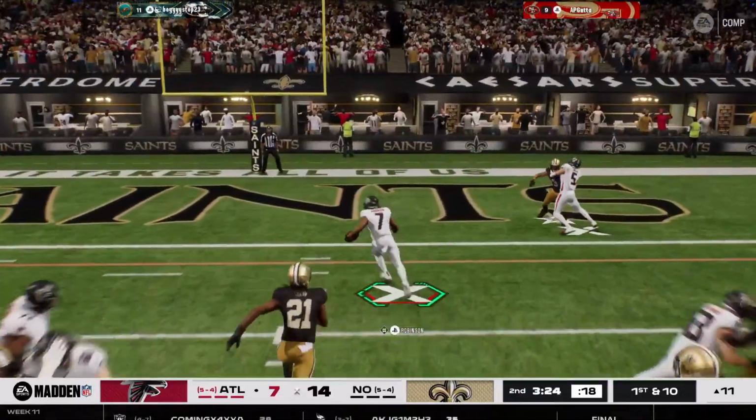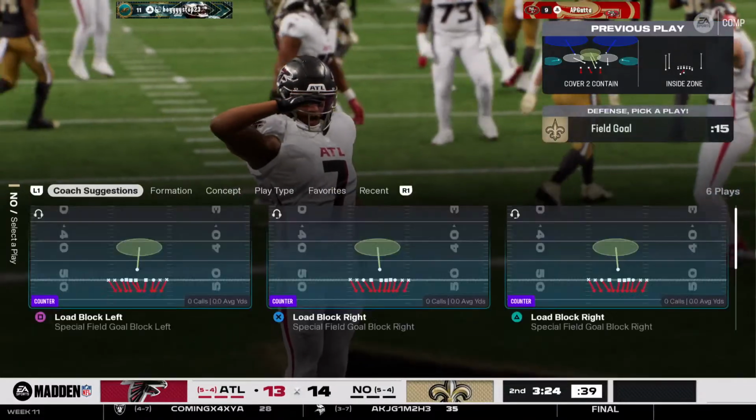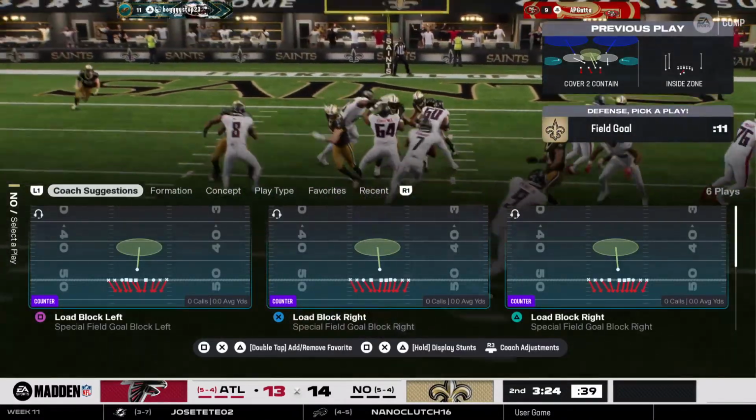On the handoff, it's Robinson. And he's into the end zone. What a response! Bijan Robinson. Touchdown, Falcons.